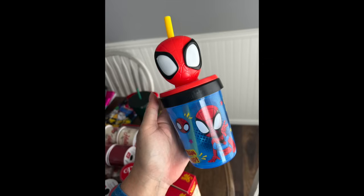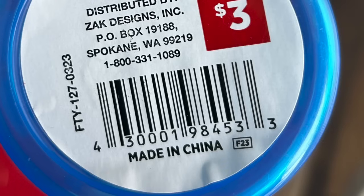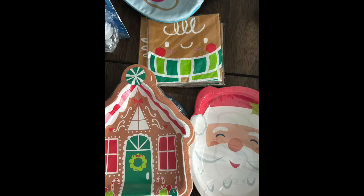And then we have this little Spider-Man cup. I thought that would be perfect for a stocking stuffer, or maybe for Easter for my nephew. And just right up his alley, Spider-Man. So cute. So I grabbed one of those. And a quarter's the price, a quarter for all of this stuff.